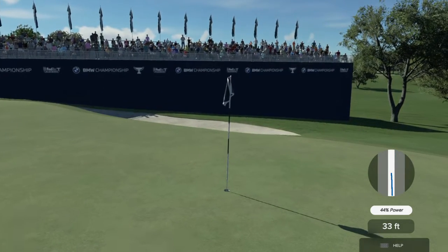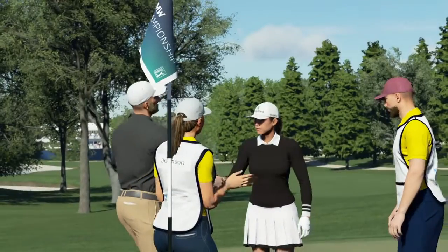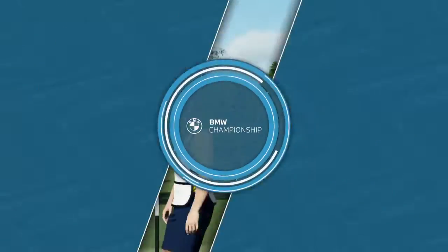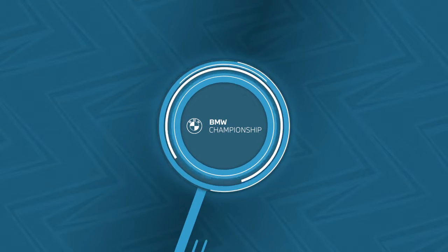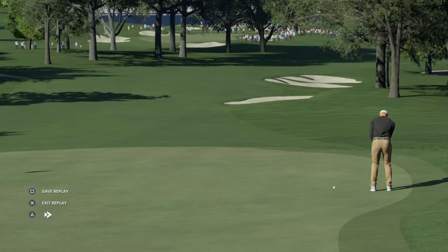Looking really good. And that is a great performance. Winning the second event of the FedEx Cup playoffs, driving away with the BMW Championship. And this will set them up going into the Tour Championship in prime position to walk away with the entire FedEx Cup. What a tournament this was. Fantastic victory.